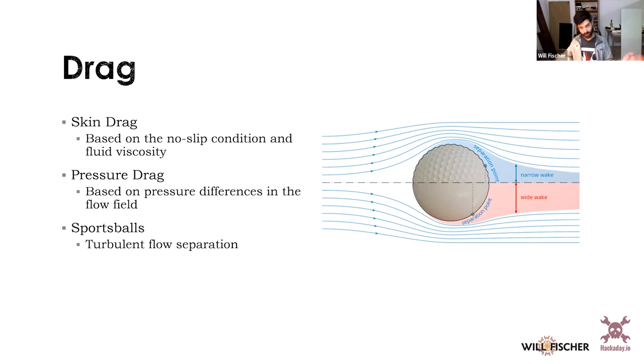Which leads us onto drag, which is another really cool thing to think about. So there are two types of drag in conventional fluids. You have skin drag, which is the no slip condition in viscosity. So that's kind of what I was talking about earlier. The fluid on the very surface of your object isn't moving at all with respect to the object. And so the viscosity creates drag.